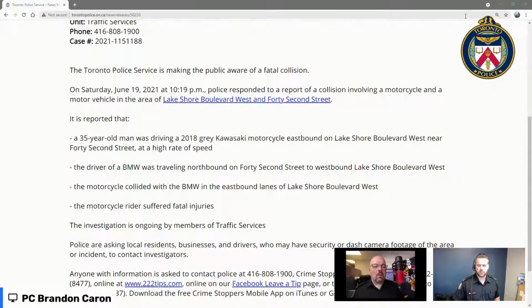Now, you can even text message Crime Stoppers, which is 274-637. And they also have a Crime Stoppers app. So you've got some options. If you have information, it would be greatly appreciated if you'd share that with us, because we want to.